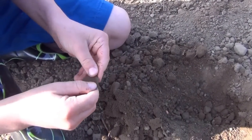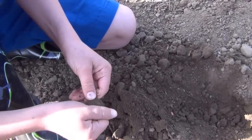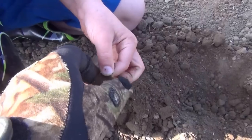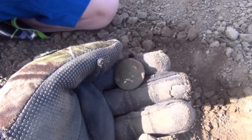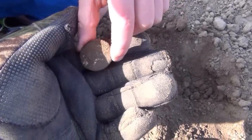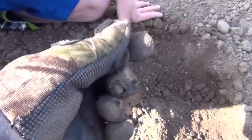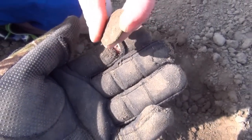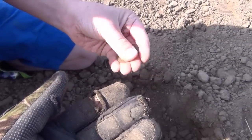Oh, is it a coin or is it a button? I think it's a button. Ah, it's a button. Yeah, it is. Let's have a look. I'll just wipe it with my gloves. Oh, look. It's been gilded, hasn't it? Let's just have a look. A little bit. That's as clean as we can get, I think. Well, I think we'll give it a quick wash when we get home, and then we'll have a look.